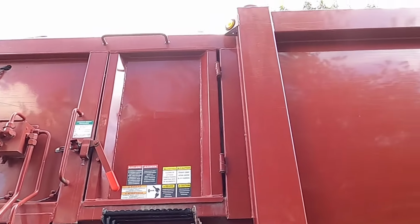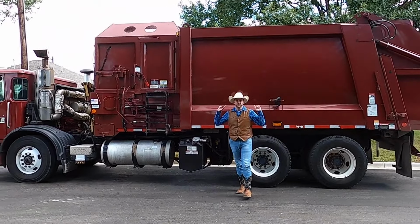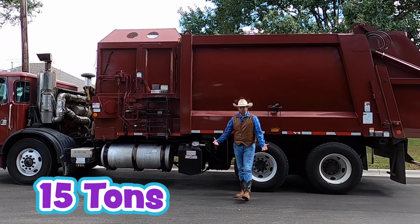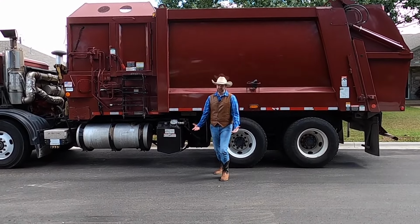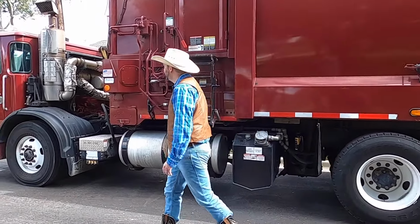You guys back up and take a good look at it real quick. So this truck is so huge, it can hold up to 15 tons of waste. 15 tons, that's a whole lot of weight. That's like more than 3 or 4 of Cowboy Jack's truck combined. All right, in this area, it's all squished together real tight, so it's real heavy once it's compacted.